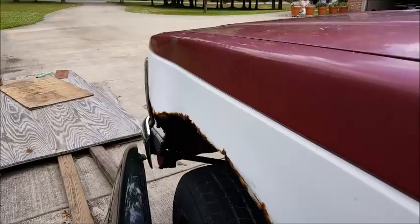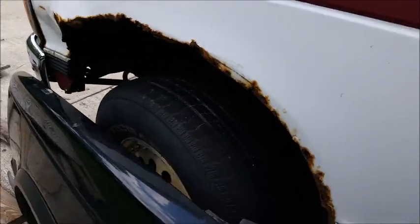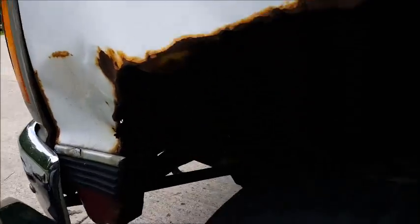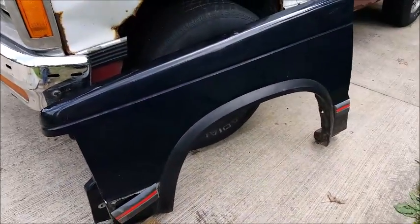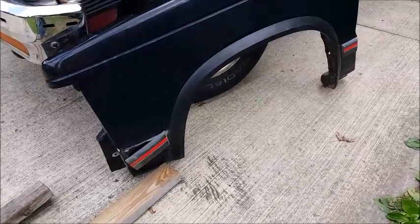So before I put it on, I'm going to plasti dip it red and white to match this one. As you can see, this fender that's on here is really pretty much done. But yeah, there's this one. So I'm going to plasti dip it, and then I'm going to install it.